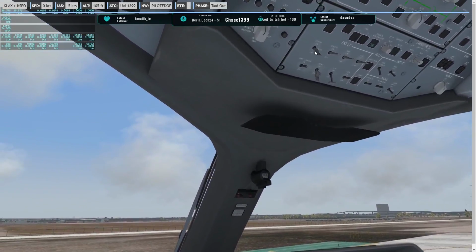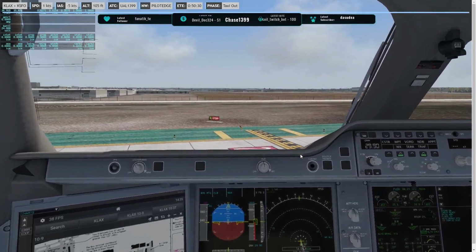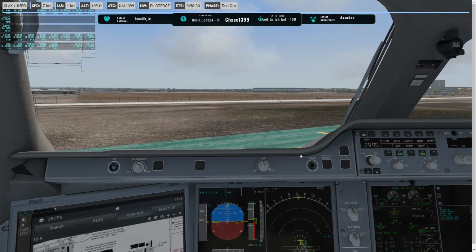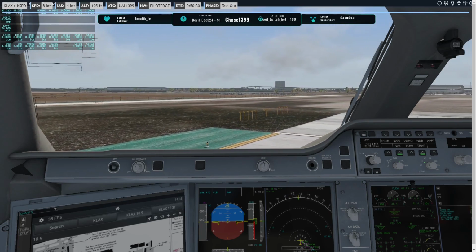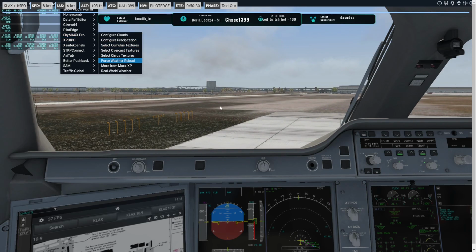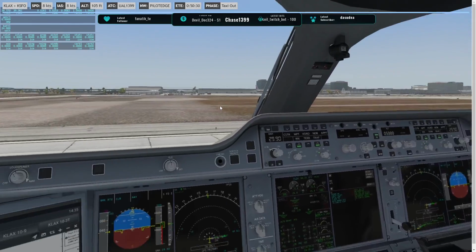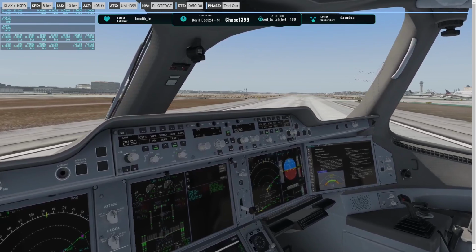Do strobes, landing lights. Update the weather like I said I was going to. There we go. Now everything matches weather stations. The winds are kind of gusty, but it's right down the runway, so it should be fine.